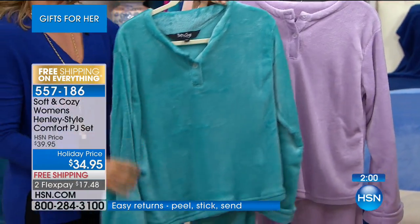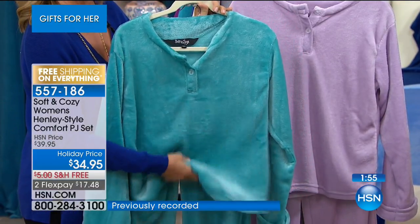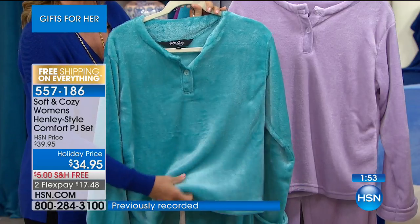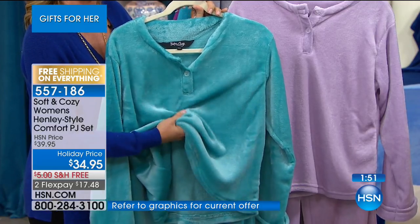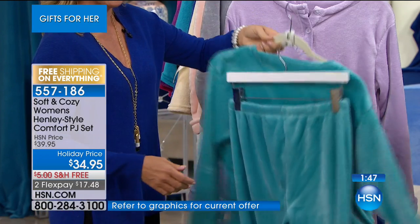But keep in mind too, the way that this fabric launders, you know how great these feel. You're gonna have these for years. These are gonna be your favorites. They're gonna be something you keep on long past the coolness of the winter. These are gonna be hard to give up.